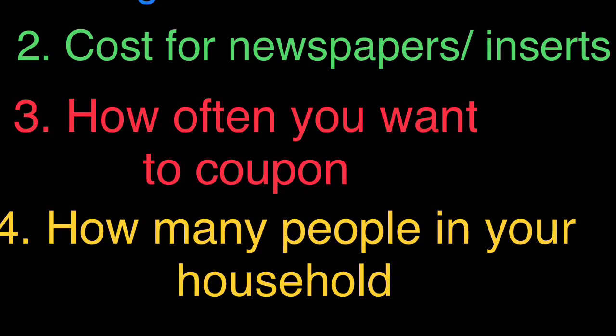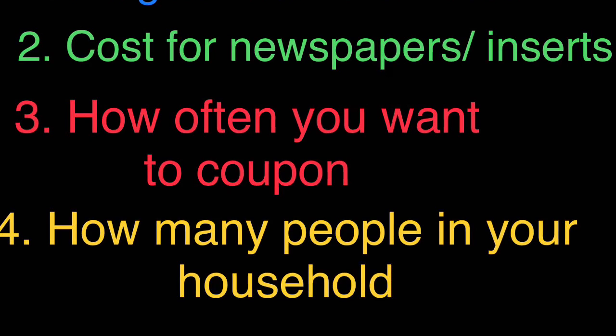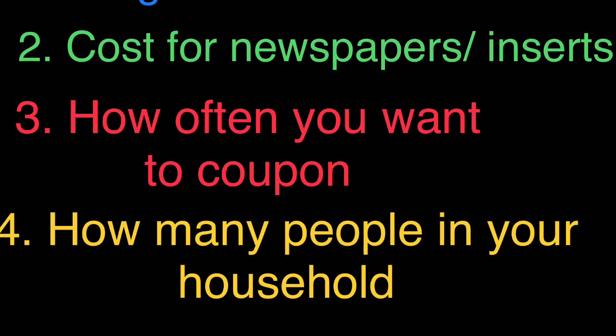So I'm not out there running around every single day, hitting all the stores within a 30-mile radius. That's just something you want to decide on. How often are you going to be doing this? The more often you're going to coupon, definitely the more inserts you're going to want to get. And the last one I have here is how many people in your household.